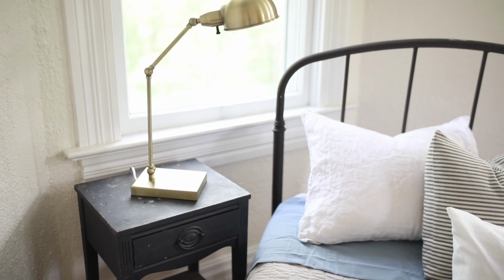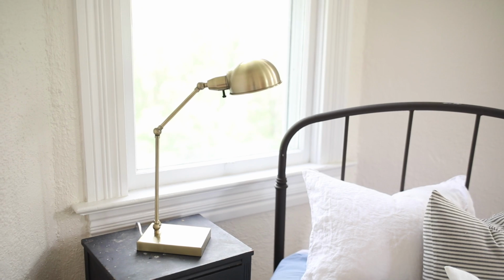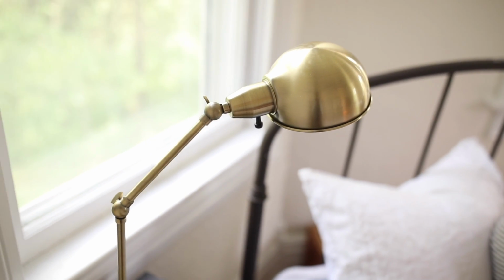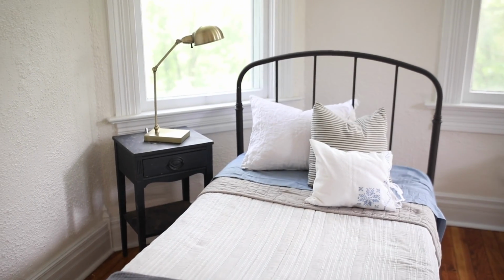Now, I have one bedside lamp in here, and I know that looks way not symmetrical, but I just picked that lamp up, not really realizing where it was gonna go. I liked the lamp, and I did not think, oh, this is gonna go in my boys' room. I do that a lot of times, and then I decide later where something's gonna go.